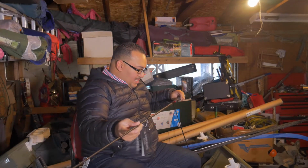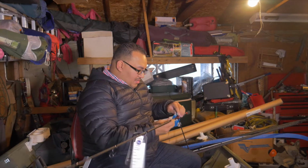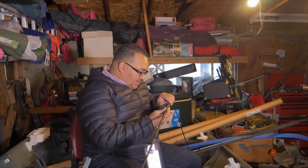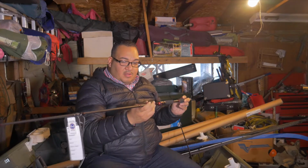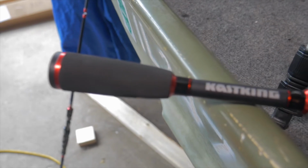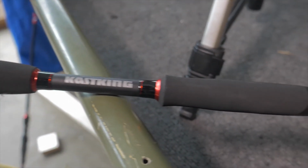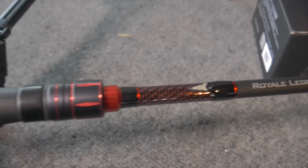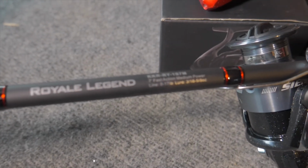And this one is a 7-foot fast action medium power rod. And yeah, I love the line, the lure stopper there. I like that, the lure holder. One-piece rods. I'm only using one-piece rods. I'm not using two-piece rods. Everything will be one-piece rods. So there is the Royal Legend 7-foot.